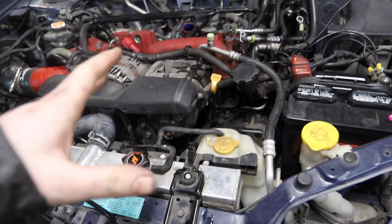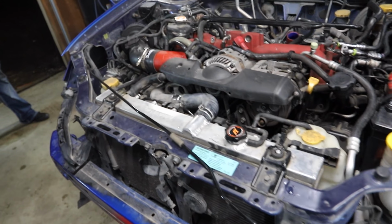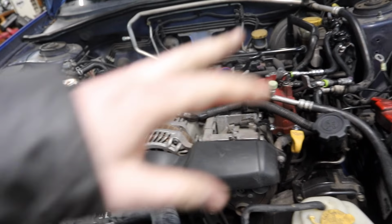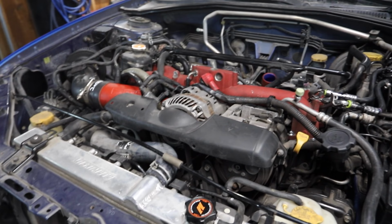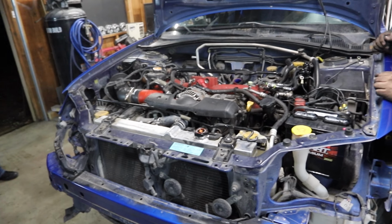So what we're trying to do is get this thing to turn on, and we're just gonna run it and idle it for a little bit and cycle this thing through. So we have the mass airflow sensor off. That's gonna put it in a speed density tune, and we're gonna be checking for any vacuum leaks if we routed any of these vacuum lines a little wrong. There's actually a lot of them when you have a stock STI. So we're looking good. Time for the first startup.